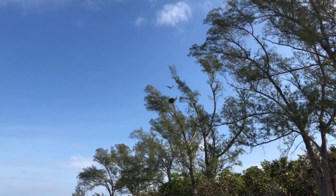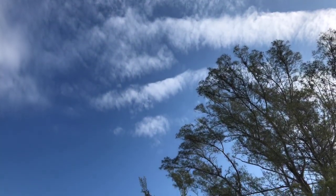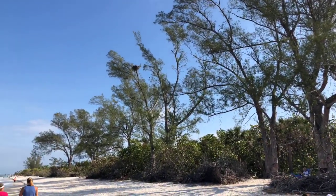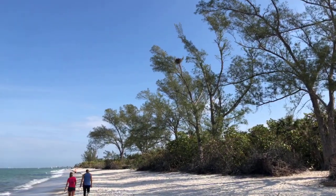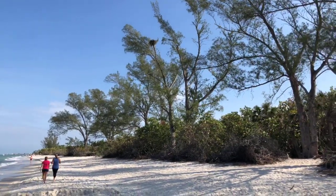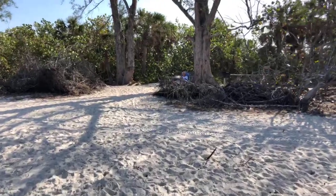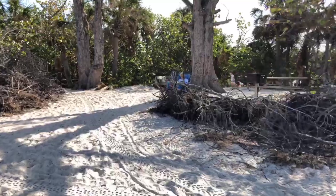Oh, and there comes one of the ospreys right there with the fish. Just flew right overhead with a fish. Wow. I don't know if it's going back to the nest. He just flew by carrying a fish in his talons. Let's go check in with Roy. See what he's got to say this morning.